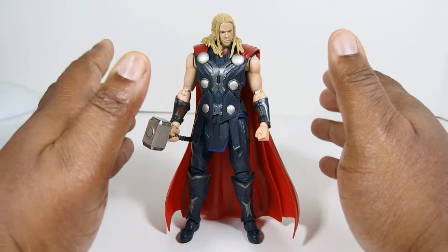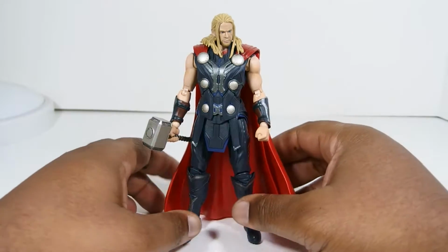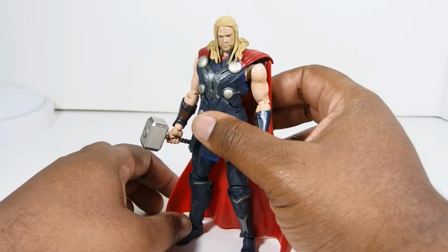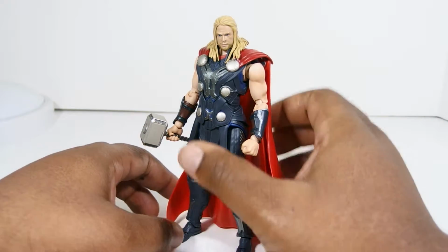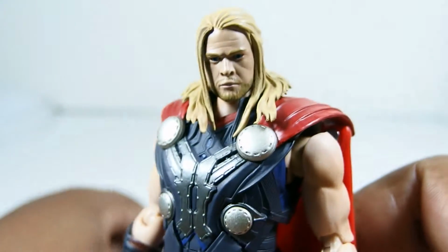It's been a long time, and I should have never left you guys without some strong action figure reviews. So I'm going to start off right here with the S.H.Figuarts Age of Ultron Thor figure, and I'm just going to jump right in. We can talk about the aesthetics, and right off the bat, I'm going to talk about the head sculpt of this guy. As soon as my camera focuses, if it will focus, there we go.